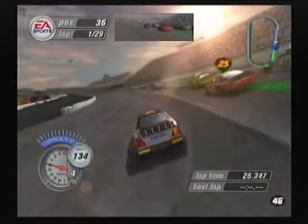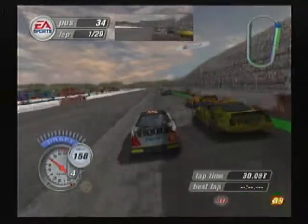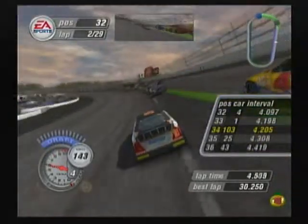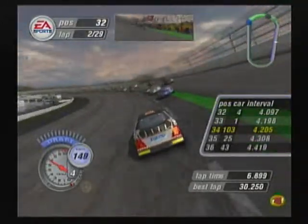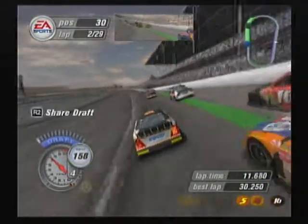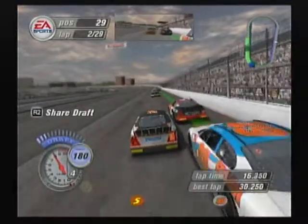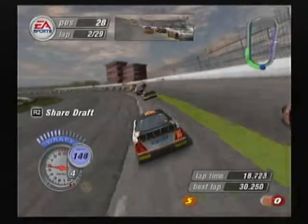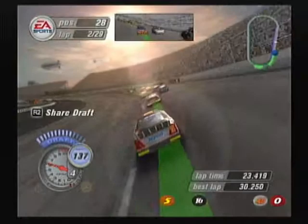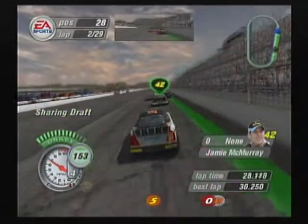We already got up 12 or 9 spots in the first lap. That's how it goes at first, though, because we have good tires, so I can drive good. Here's what I'm talking about. You get down on it like that, and you can just ride the gas all the way through that corner and not have to worry about getting loose coming off. Already up to 28th, that's good.